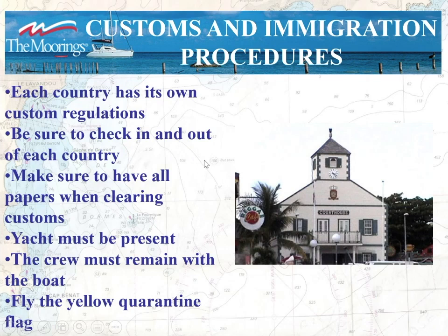Customs on St. Lucia, there are 3 offices for customs on St. Lucia, which are Rodney Bay, Marigot Bay, and Soufrière Bay. On St. Vincent, you have 1 customs office, which is in the southern end of St. Vincent, at Blue Lagoon. And however, onto the next island, you have Bequia, which is part of St. Vincent. There is also a customs office.